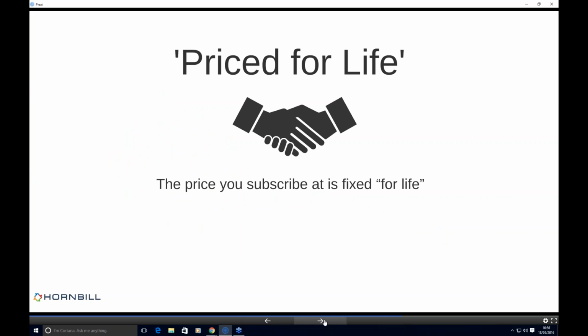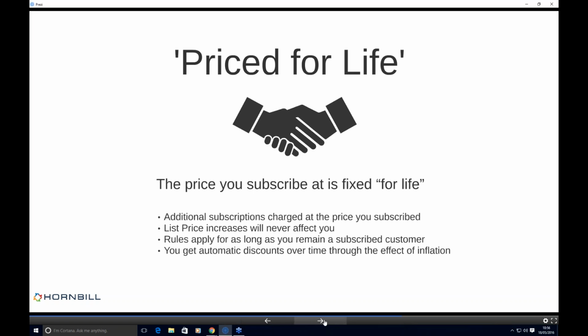which is unique to Hornbill, called price for life. Unlike any of the other SaaS vendors that we're aware of out there, we have a commitment that the price you sign up to, the plan you sign up to, is fixed for the life of your Hornbill contract. So as long as you're a customer, we will ensure that you're insulated against any increases in price.